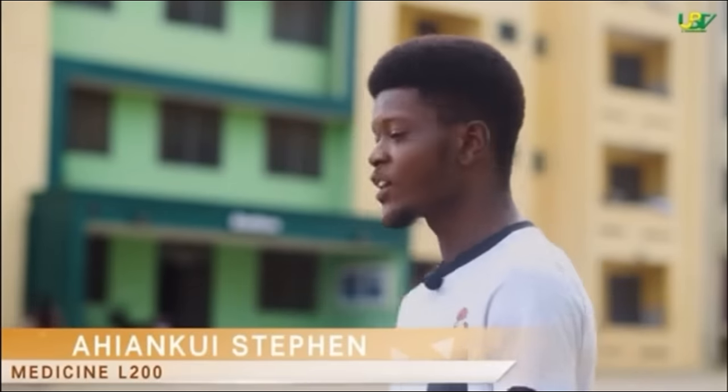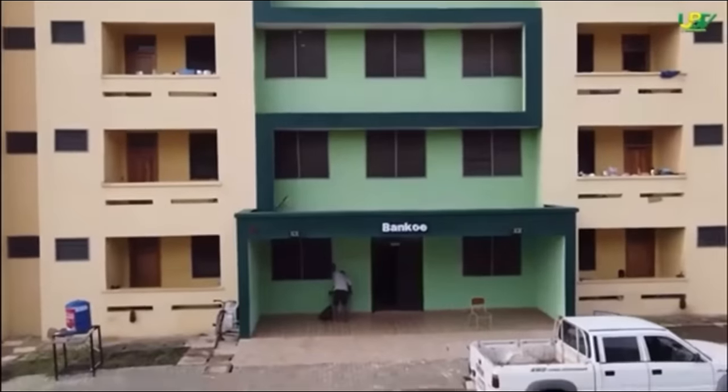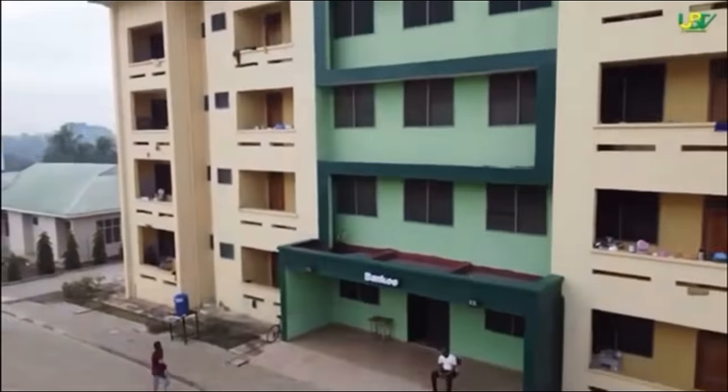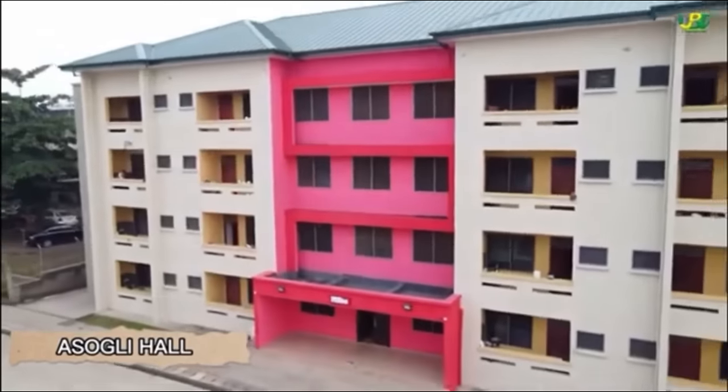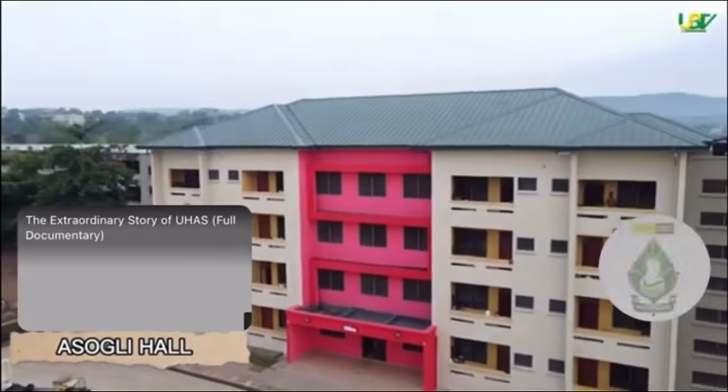My name is Ahianki Steven Nyakote. I'm the level 200 medicine course rep, and I'm a resident of Asogli Hostel. The hostel has been very helpful to us. The hostel has Wi-Fi, it's extremely good. I've introduced these office chairs at the TV area, where you can just sit and relax after a long day and all.